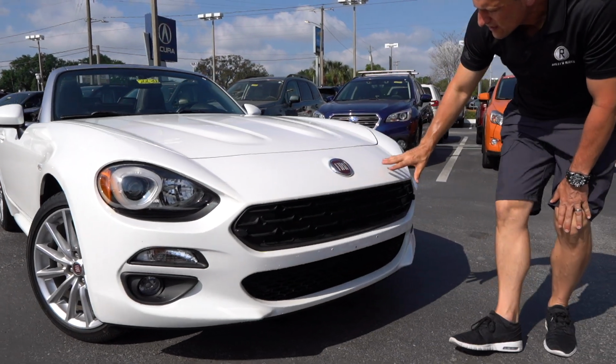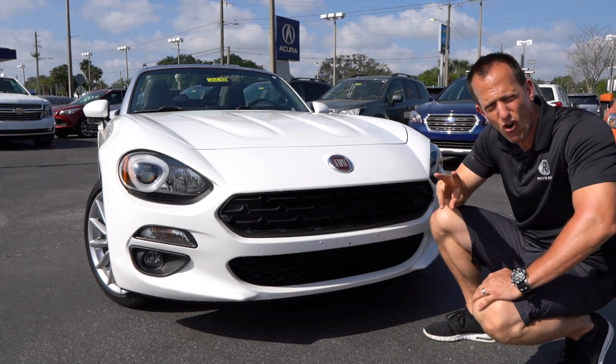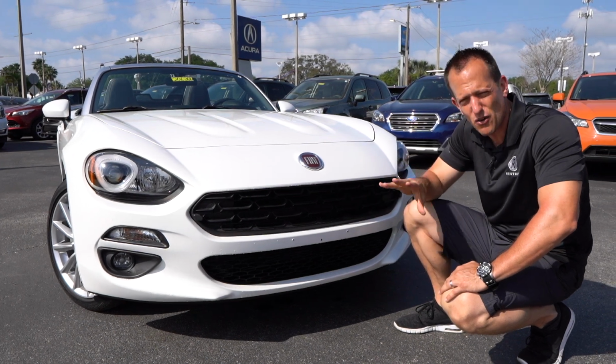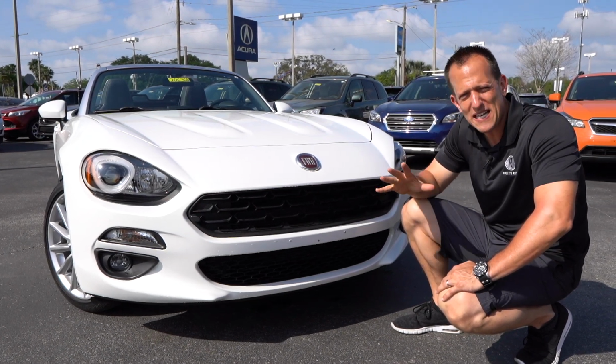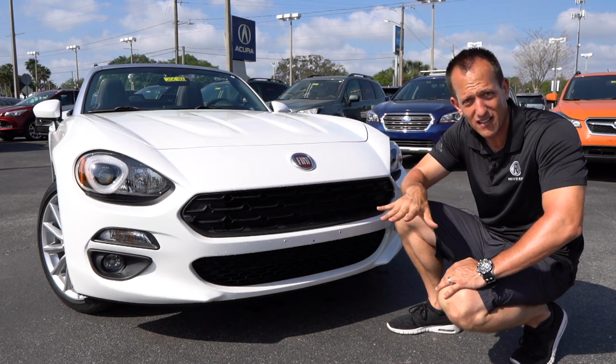We come across the front, you can see how low and how wide it is. Much more of a shark or stingray look to it rather than the Mazda Miata. Mazda Miata looks a little bit more Japanese anime, I would call it, when you're comparing it to this car. And that's not a bad thing, it's just different.